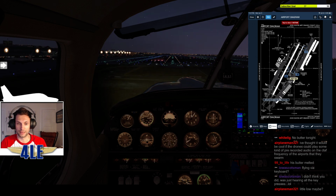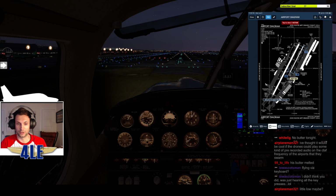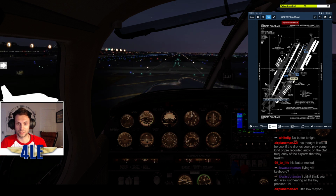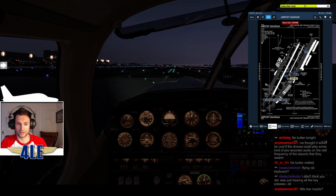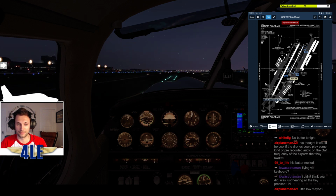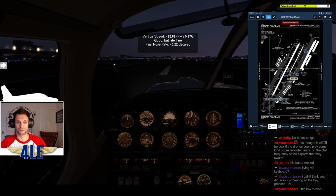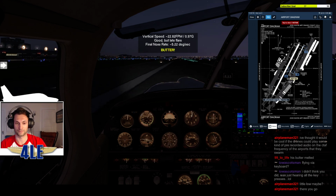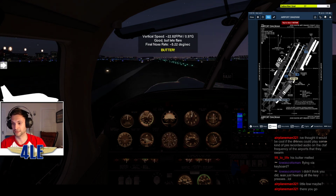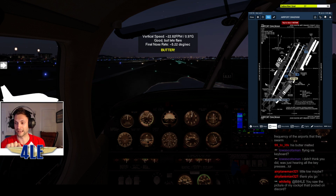Little low, yeah, but we have the runway made. And by a little low, I mean a lot of low. This plane just does not store energy, so I gotta keep it in, and I wanna have enough space in case I float it. Yeah, 22! Buttered it. Shit. Yeah, that's why you go a little bit low, because you want to get the highest score there.